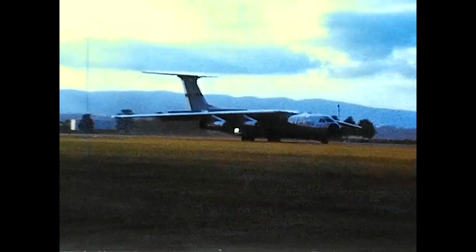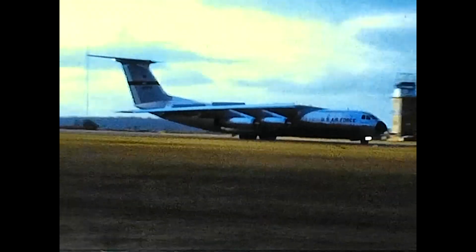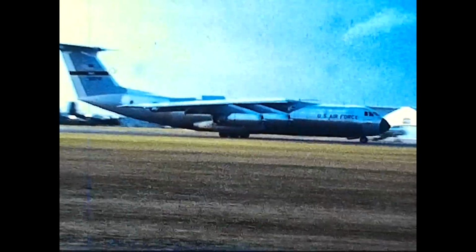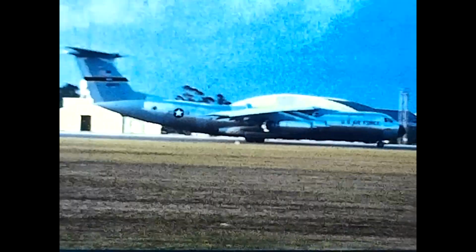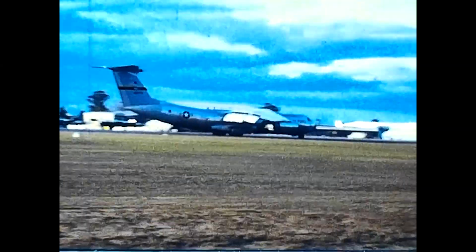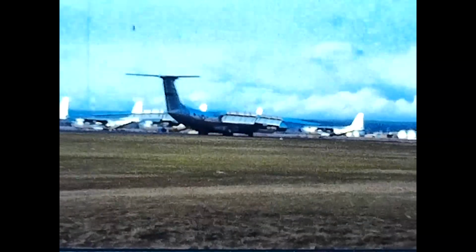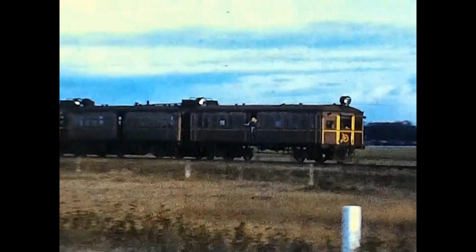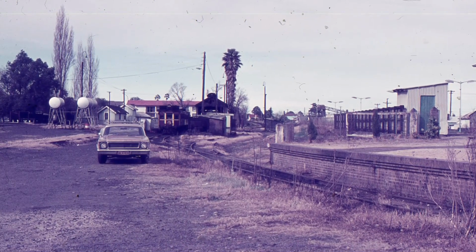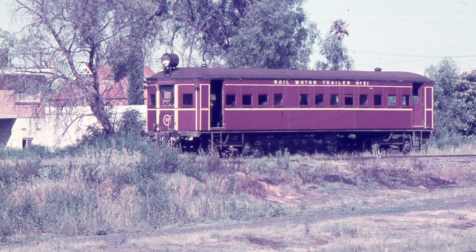We have now moved outside of the base to the main Windsor to Richmond Road, which runs between the runway of the base and the railway line. Today, for an offence line, a United States Air Force C-141 Starlifter lands. Then we turn around and immediately observe a New South Wales Government Railways rail motor set going past. This picture is dated by the car, a 1969 XW model Ford Falcon.